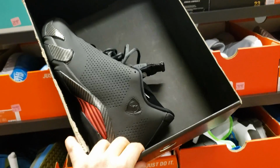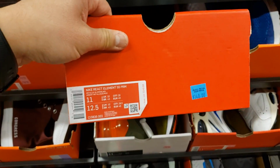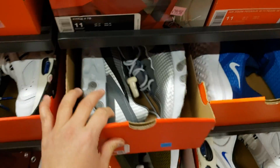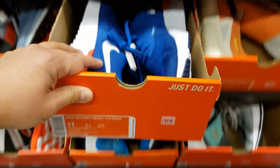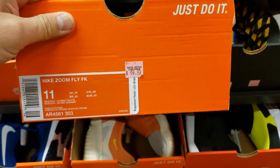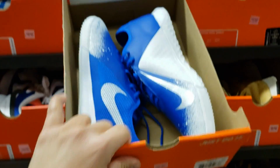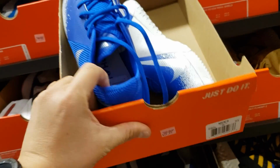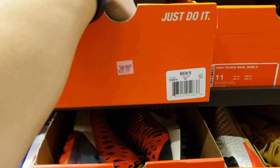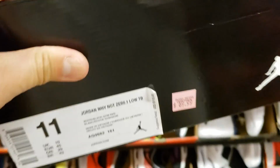We got the Ferrari 14s, the black Ferraris going for $200. Dang, these Element React Premiums going for $140. Dang, that's crazy. Odyssey React Flyknit 2s going for 70 bucks with the discount. Zoom Fly Flyknits going for $70, 20% off of that. Dude got some samples. These are some sort of indoor soccer shoes going for 60 bucks. They are samples though, so probably cheaper than the regular amount.